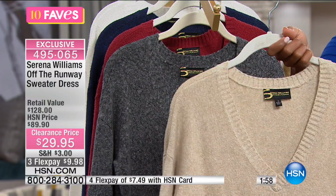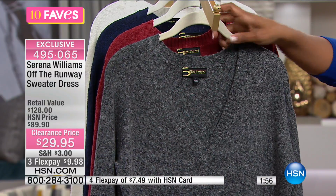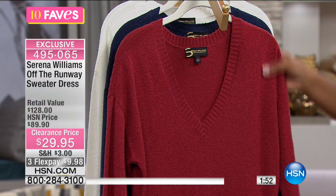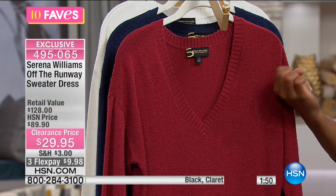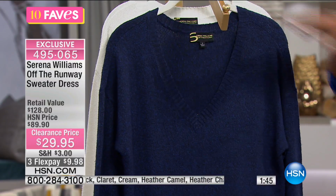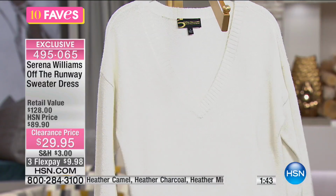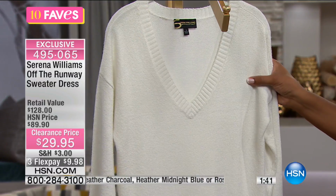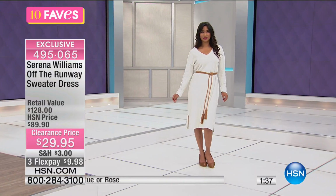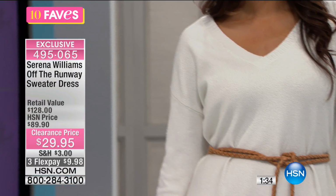And it comes in this camel color. Here is that charcoal. This one is your claret, and claret is that beautiful, it's like a pomegranate color. So that's claret. This is midnight blue, and this is the one that Valerie was wearing, and it's cream. Okay, the only one we don't have remaining in this is black. The black was one of the first ones to go.